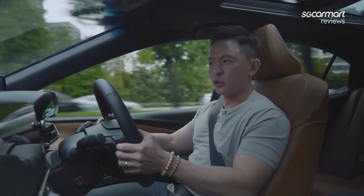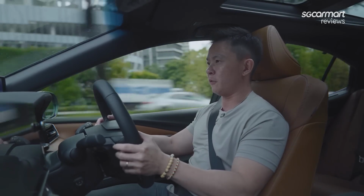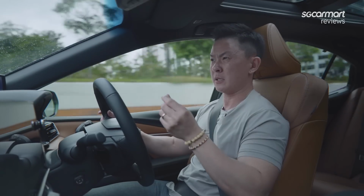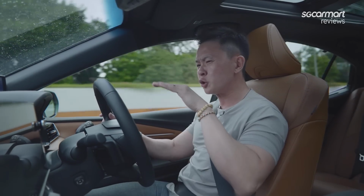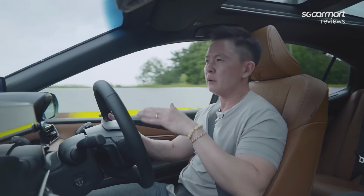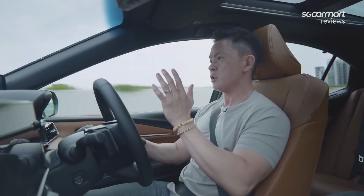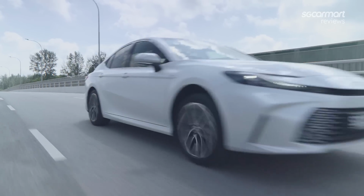You get these paddle shifters. First thing, probably the first thing you actually notice. You're wondering like, why do you actually need paddle shifters for this car? But it still feels sporty. It's not soft to the point where it's being wafty for the sake of comfort. No, you can get up to speed. All you have to do is signal, squeeze the throttle, and it goes like the wind.